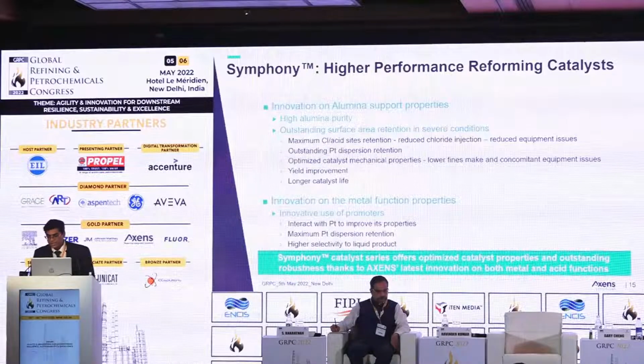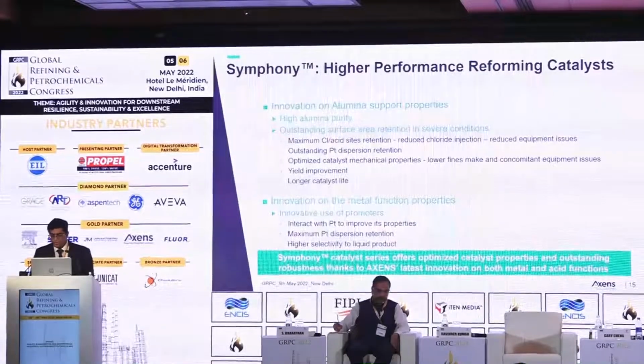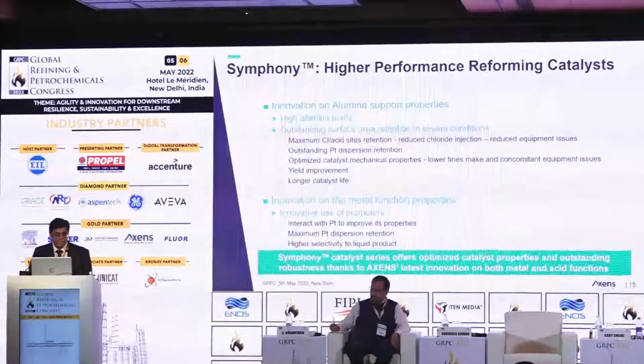So our long track innovation leads us to the Symphony catalyst family with both optimized metal and acidic functions. We have worked a lot on enhancing our supports in terms of the surface area stability, which is key to ensure the maximum chloride retention, and specific surface area to disperse the platinum, which reduces the chloride injection and minimizes related issues. Our supports are characterized by their high alumina phase purity, and this contributes to improved catalyst properties such as longer life and higher yields.